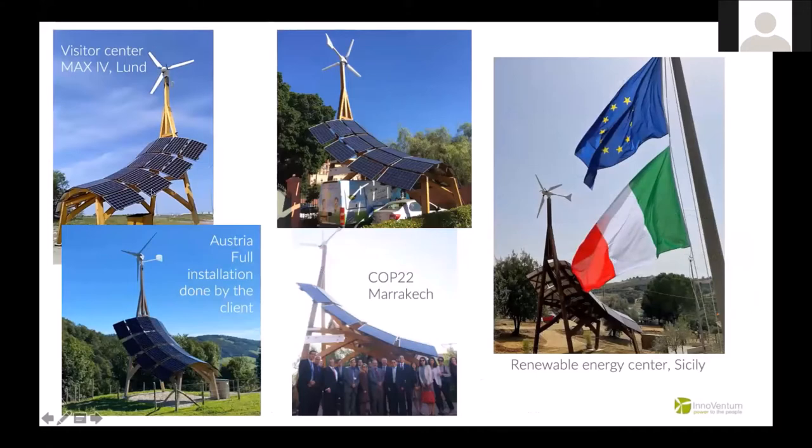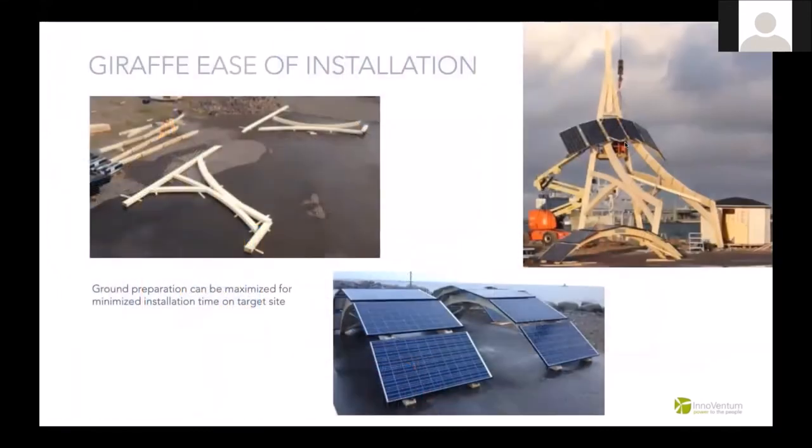Some of the installations of the giraffe: some in Sweden, here in Lund at the particle accelerator. One client in Austria who has done the installation by himself. This was in Marrakesh for the COP22. And recently this year we got, in Sicily at the Renewable Energy Center, our first giraffe in Italy. So this will be in operation, grid connected soon, but they already have done the inauguration. Just a few pictures about the giraffe.